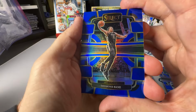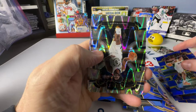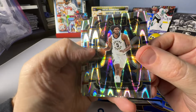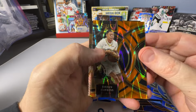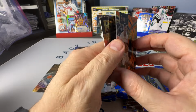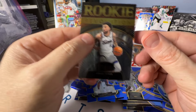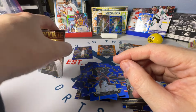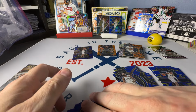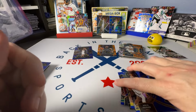Select is treating me well. Desmond Bane on the Blue Prism. Keontae George on the Blue Prism. Jairus Walker on the Tectonic. RJ Barrett Tectonic. Jordan Hawkins Orange Tectonic Premier. Those are not numbered, right? Not numbered. And then we have Colby Jones on the Rookie Revolution. So that was quite the box. Quite the boxes. I'm super excited about those. Give me a few minutes. I'm going to go through these. And then I will be back to show you the hits.